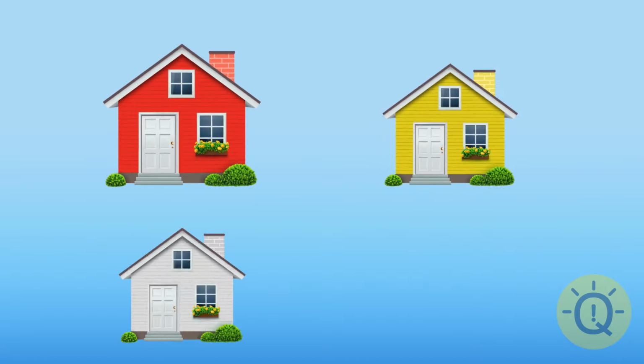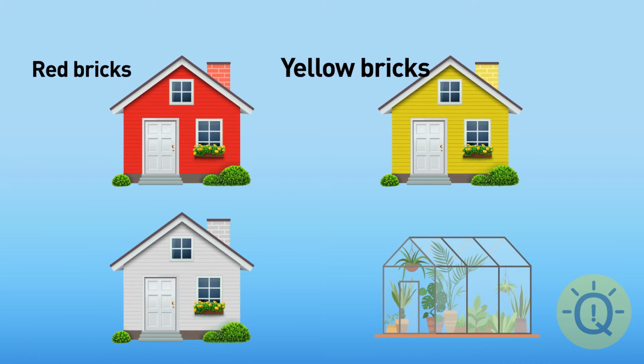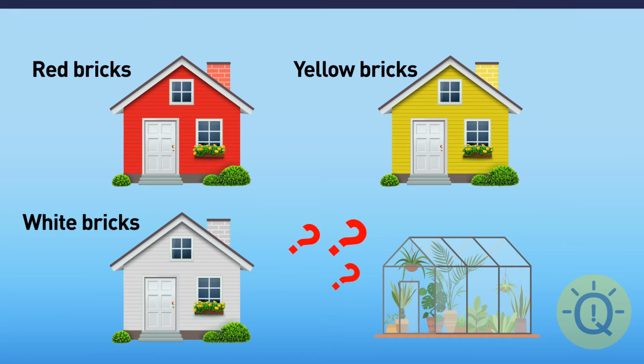And now here's a tricky riddle for you. There are 4 houses on the street. The red house is made of red bricks. The yellow house is made of yellow bricks. Next, there's a white house that is made of white bricks. And the last house is a green house. What is the green house made of?